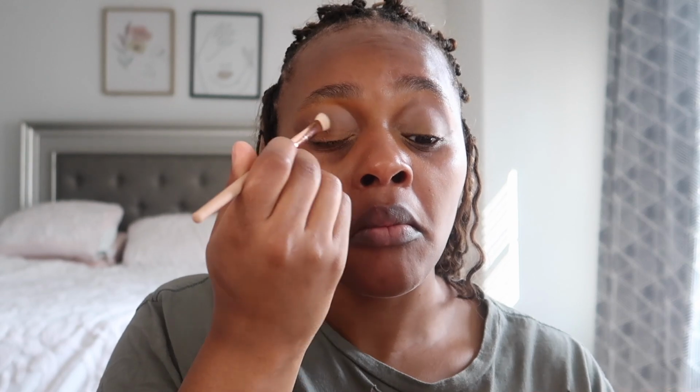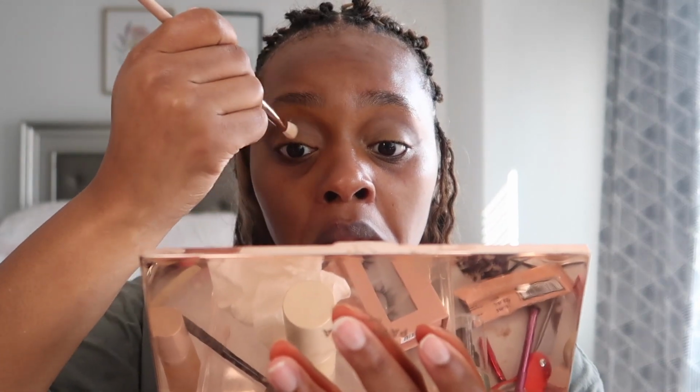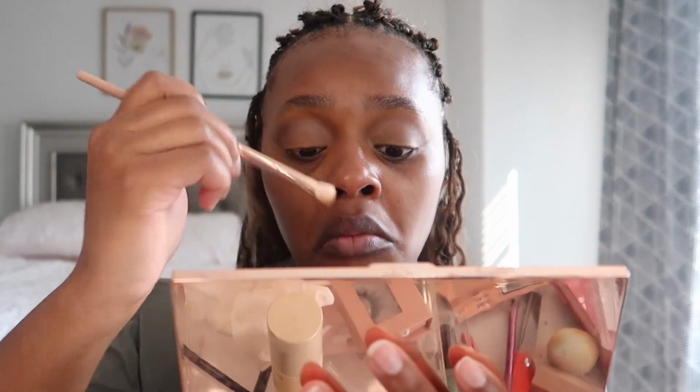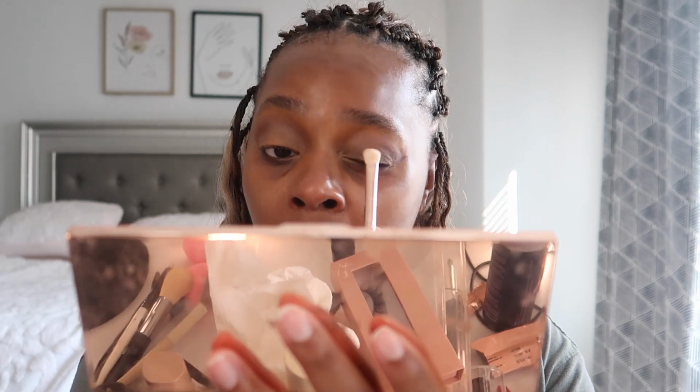That's also why I didn't want to do that darker brown shade, because I wanted it to still look daytime. If I wanted to go more in your face full glam, I definitely would have gone with darker colors, but because it's early, I wanted to make sure things still look like daytime. So I went in with this khaki shade. It's not showing up the way that I really wanted it to.